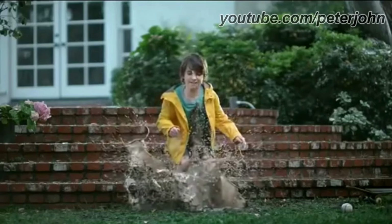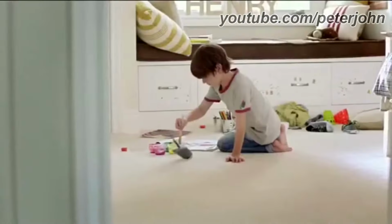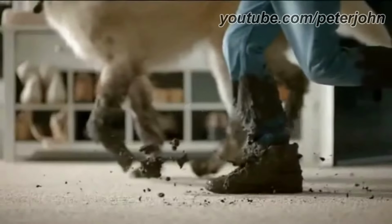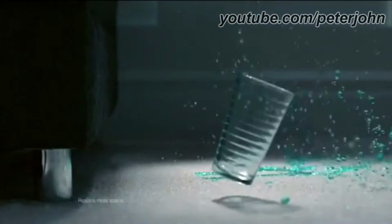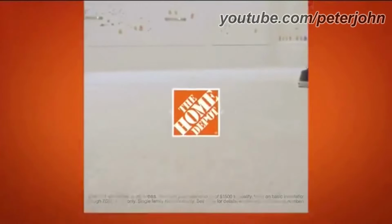This is Henry. Expertise, staining carpet. It is his life's work. He is relentless. He is resourceful. But this is new life-proof carpet from the Home Depot. With advanced stain technology built in and our best warranty ever. Checkmate, Henry. Let's do this. Get any carpet installed, including life-proof carpet, for free. Only at the Home Depot.